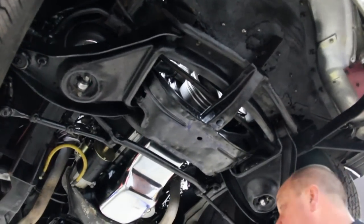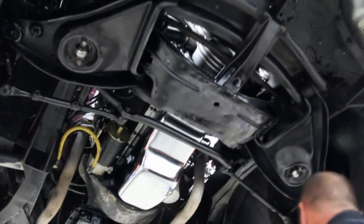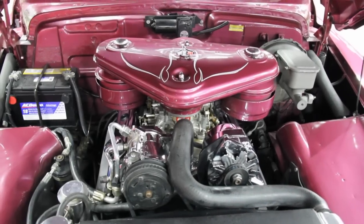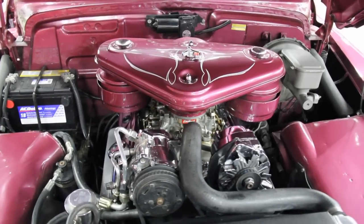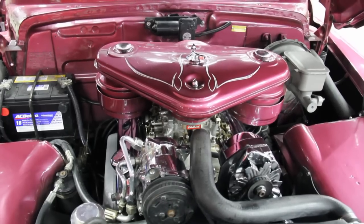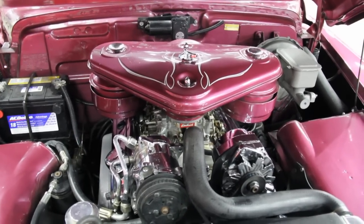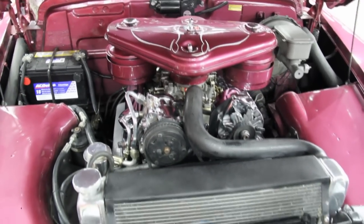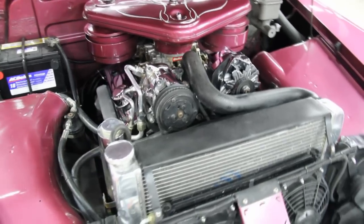We've got a 350 up front, chrome oil pan there. Let's lower this thing down and take a look under the hood. Take a look at that 350 in here. They've taken that oil bath air cleaner and adapted it to work on this Edelbrock carburetor. The AC pump's polished, the alternator's polished. We've got chrome valve covers on this 350.